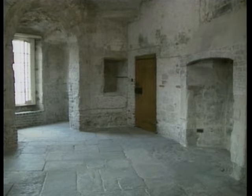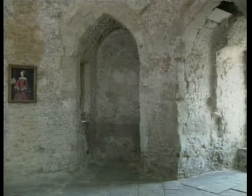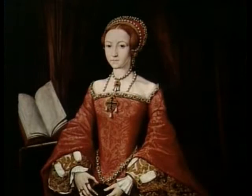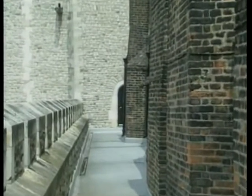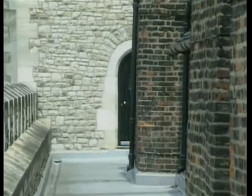She was kept in this chamber of the Bell Tower for nearly 2 months. The lieutenant of the tower would have allowed her her luxuries, furniture, tapestries, rush carpets. As she was still heir to the throne, he would not have wanted to incur disfavor during her imprisonment. And if she had been executed, he would have inherited her possessions. Elizabeth took her daily exercise along this wall walk, accompanied by the lieutenant and 2 guards.